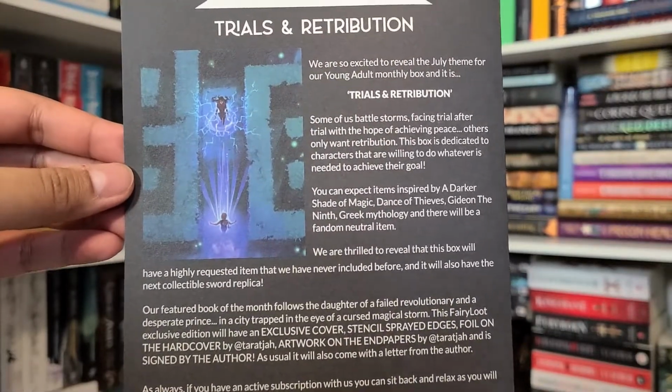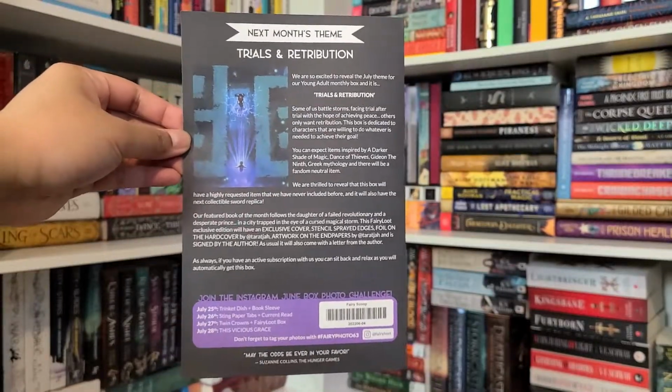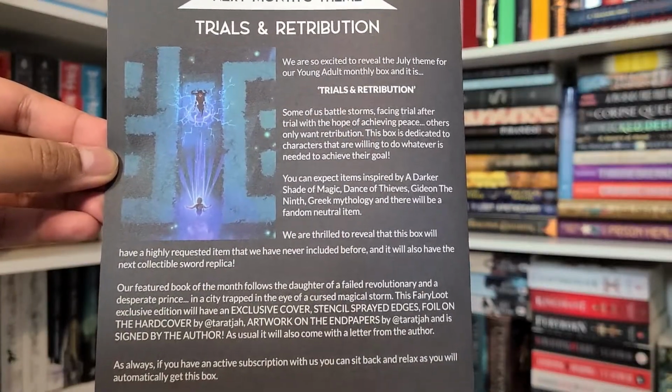Some of us battle storms, facing trial after trial with the hope of achieving peace. Others only want retribution. This box is dedicated to characters that are willing to do whatever is needed to achieve their goal. You can expect magic items inspired by A Darker Shade of Magic, Dance of Thieves, Gideon the Ninth, Greek mythology, and there will be a fandom neutral item. We are thrilled to reveal that this box will have a highly requested item that we have never included before. Okay. And it will also have the next collectible sword replica.